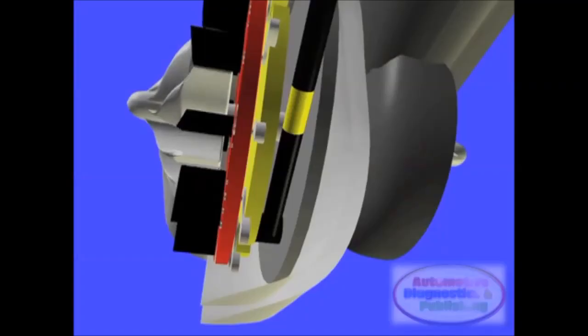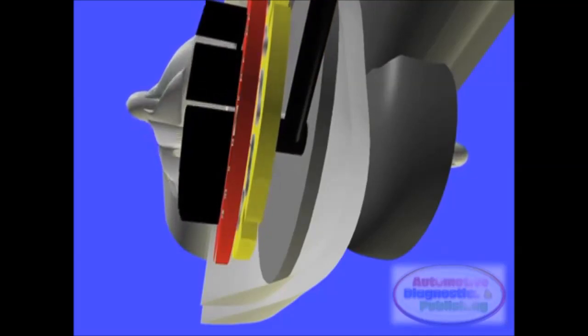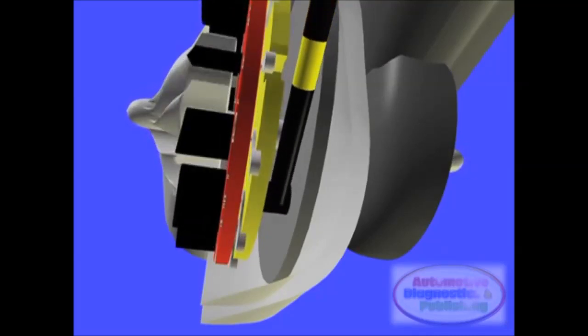Reinstall the V-band clamp, torquing the nut to 160 inch-pounds, then loosening and retorquing to 150 inch-pounds. Reinstall the turbo assembly as per the shop manual using a new oil inlet gasket and drain tube O-rings.